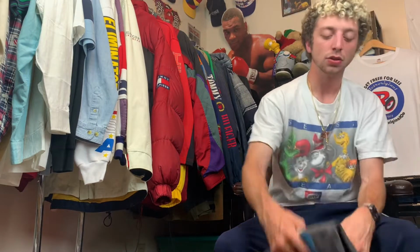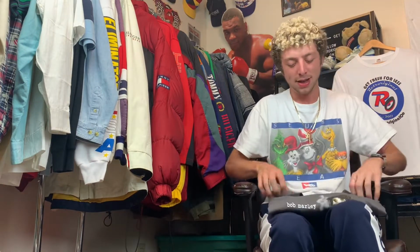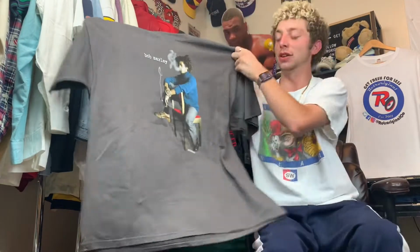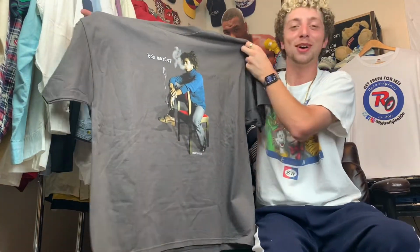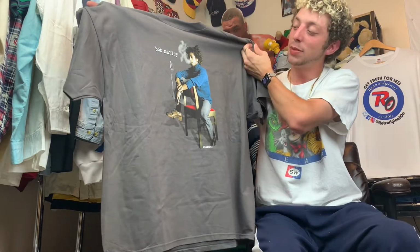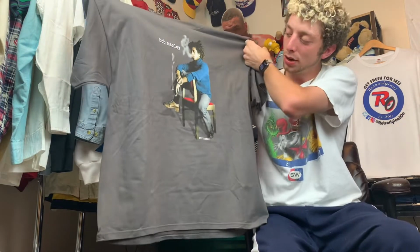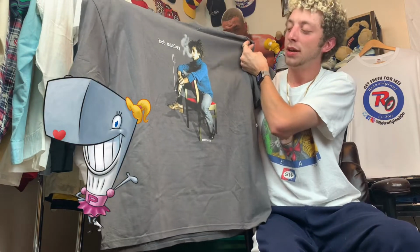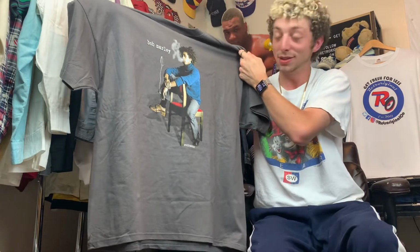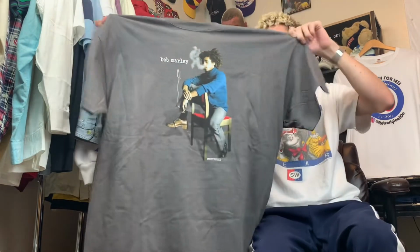All right, let's get into a single tee first. Let's check this out. You got this vintage, or I don't know, not vintage, depends on who you ask, 2001 Bob Marley tee, just straight posted up, probably smoking a doobie, could be a cigarette, who knows. He probably pearled that. But he is sitting backwards on the chair. That being said, he's a cool cat for sure, because only cool dudes do that.